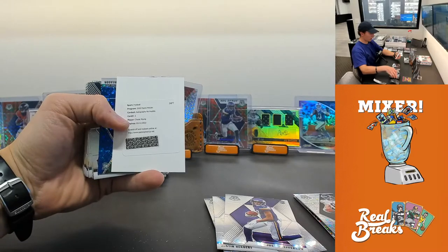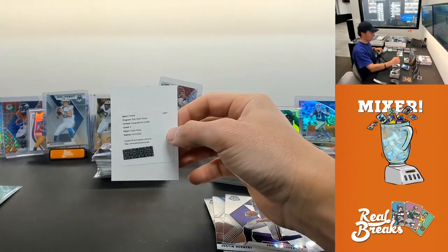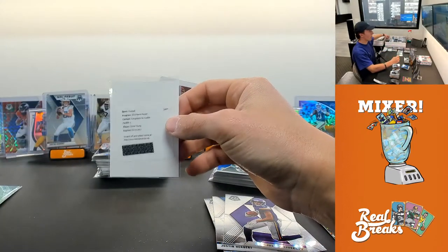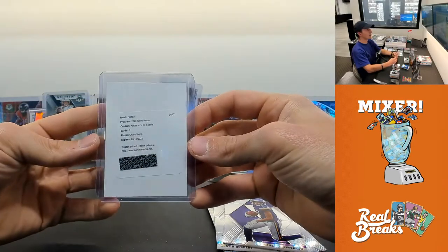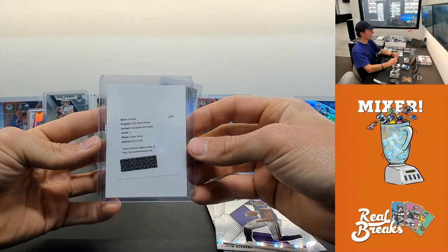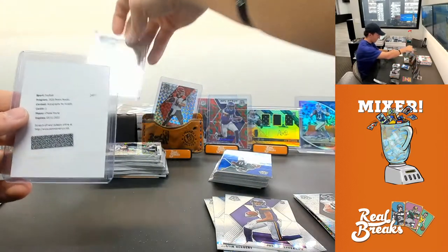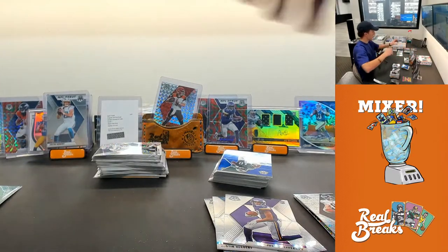And we've got, oh, nice. No huddle auto. Card number 2 of Chase Young. Washington football team to Ty Montgomery. Nice hit, Ty. Let's see, that's for sure got to go on the stand. We're going to knock the Jared Cook. Put the Chase Young up there. Nice hit.